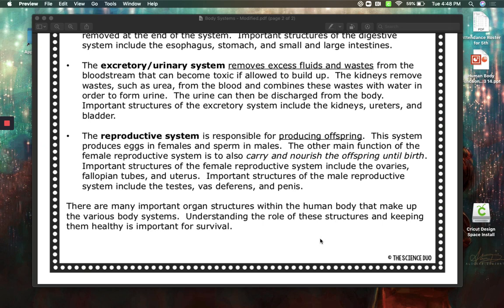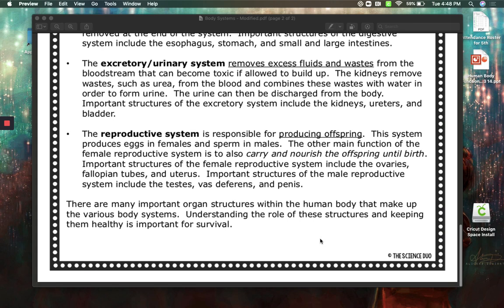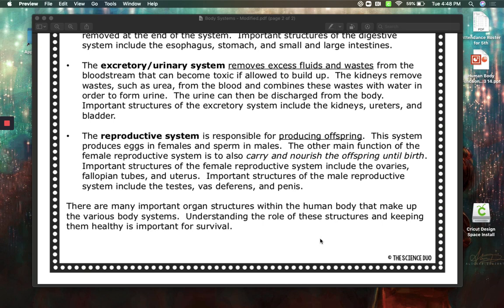There are many important organ structures within the body that make up the various body systems. Understanding the role of these structures and keeping them healthy is important for survival.